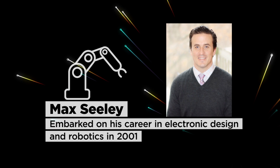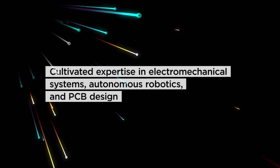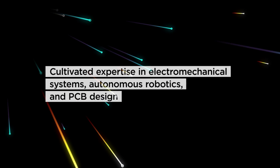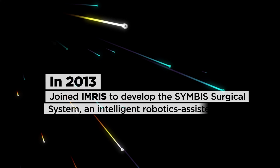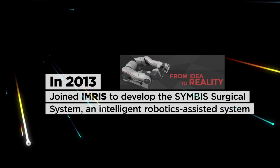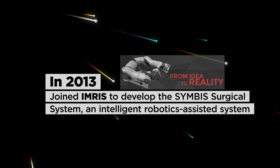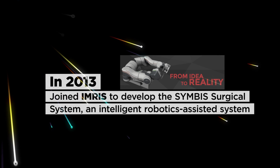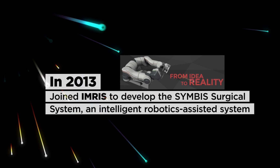Max Seeley embarked on his career in electronic design and robotics in 2001. Since then, he has cultivated his expertise in electromechanical systems, autonomous robotics, and PCB design. In 2013, he joined IMRIS as part of a technical team whose objective was to develop the Simbus surgical system, an intelligent robotics-assisted system capable of minimally invasive procedures and advanced imaging.